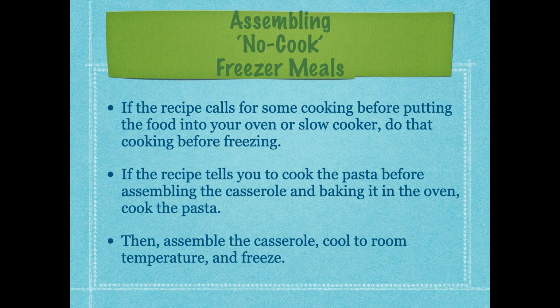If the recipe tells you to cook the pasta before assembling your casserole, then you can cook the pasta. But generally, we want to only cook the pasta to al dente. So it's almost like a quick parboil, and you don't want to cook it all the way. Just enough to soften it, and then that's it. You don't want it to the point where you'd actually serve it. So if it says maybe 10 minutes, you may just cook it for 3 to 4 minutes.